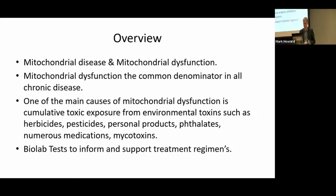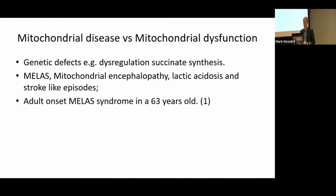Now, what we tend to see overall, in many cases, is things like toxic exposure, environmental toxins, herbicides, pesticides, personal products. And there are quite a lot of biolab tests to support treatment function. So this is really what I'm going to talk about. I'm going to try and relate some of the actual tests that we can do within the laboratory to give you indication of what's going on at a cellular level.